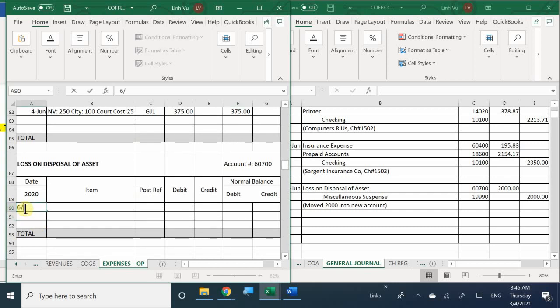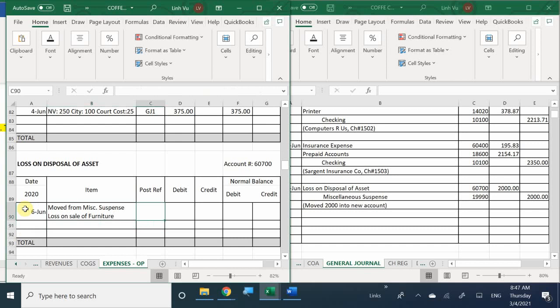So here we go ahead and put the date, 6/6. And then we're going to say moved from miscellaneous suspense. And then you could go ahead and add details that this was loss on sale of furniture. Okay. Post reference number, we are still on general journal number 1.